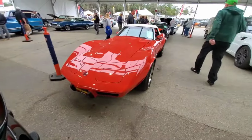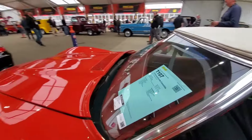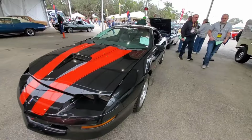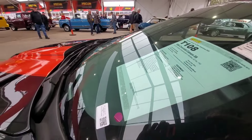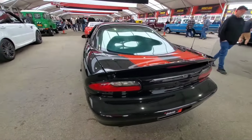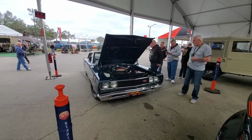This vehicle, T107 Corvette, 75. 350 cubic inch motor. And here's a Camaro SS from 1998. 21,000 miles, highly original, unrestored condition. Another row, getting ready to go over the block here. You can see these cars have pulled forward, so we're close to these coming up. Car getting a lot of attention this morning.